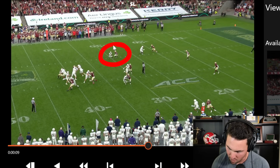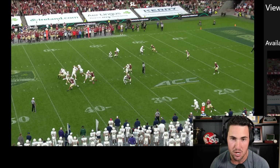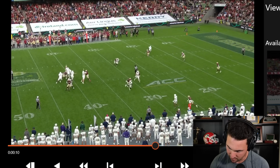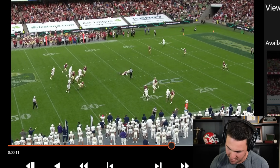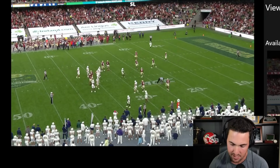Maybe could have put it on him right now, because the more you wait, the more you allow this DB to recover. So possibly throw the ball a hair bit earlier if I'm Haynes. Like just you put it on his chest right now out of the break. He catches it, probably falls forward for a first down. You wait a little bit longer, and then now the DB catches up and just makes it a more difficult opportunity to catch it and get the first down.